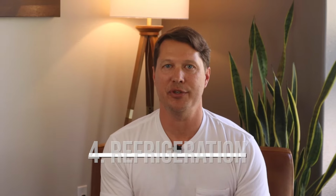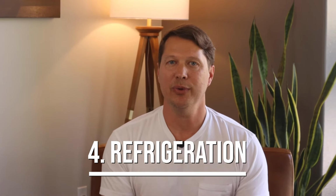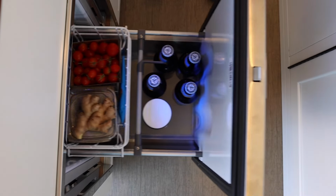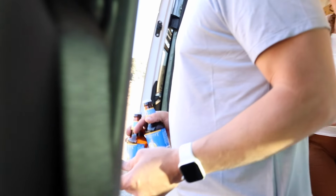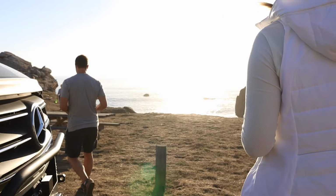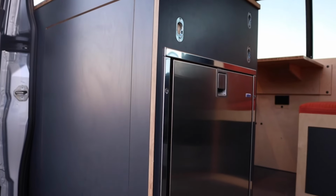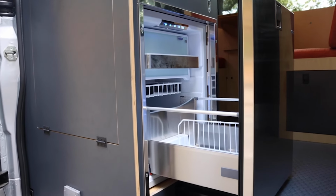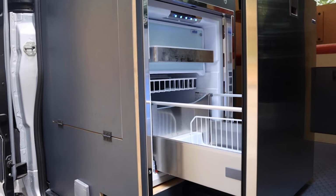Upgrade number 4 for your summer trips is going to be refrigeration. So it's really nice to have cold drinks and of course to keep your food cold while you're traveling. So having a refrigerator in the van is a really good idea. Typically these will come in 2 different types. You have your refrigerators that would mount into a cabinet and open with a door on the front. And then really popular these days also is going to be your cooler style, basically an electric cooler.